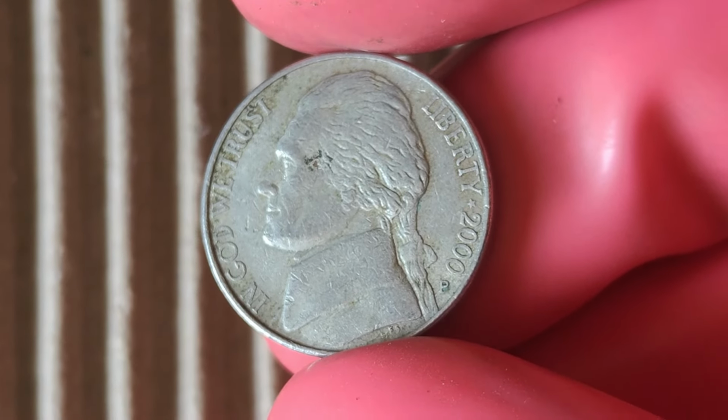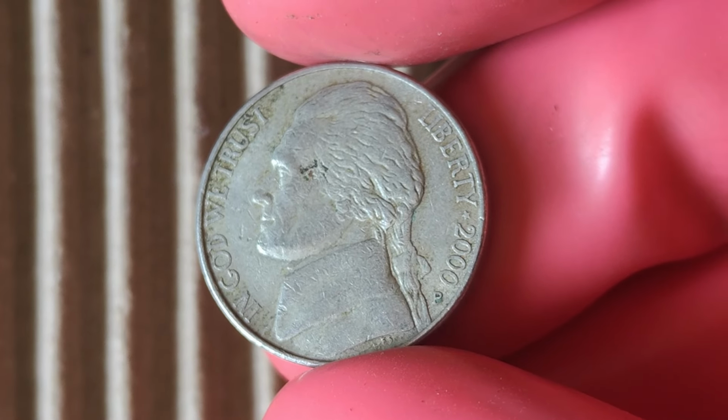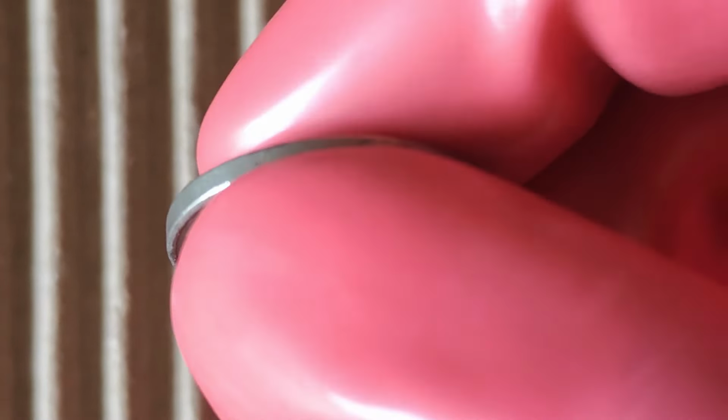Second, look at the steps on the Monticello building. Do they appear clean, sharp, and fully formed? Count them. Are there 5 or 6 full visible steps? That's what collectors want. Next, examine the edges and overall strike quality.